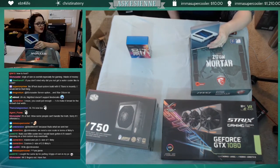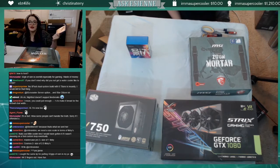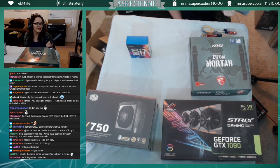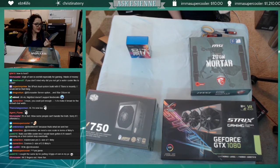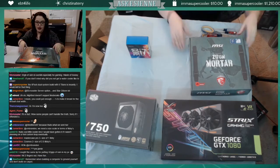You caught the same for putting 32 gigs? Nice. Whatever. I did it, so that's what we have. Today is not the day I'm going to go buy new components. And then this is my solid state for my operating system. That's kind of boring, but that's okay.